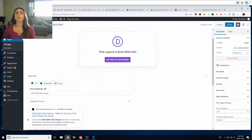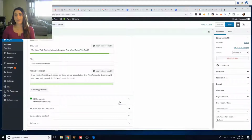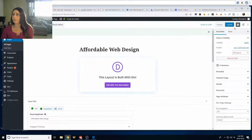Okay, now the cool thing about Yoast, which I'm sure you know, so now you want to update. The good thing about Yoast is it'll give you your SEO analysis here, and it'll tell you everything that is going on with the page. If it's green, that's great. There's always going to be some little issues, and it's really hard sometimes if you have a lot of content on the site to get it all to be green, but at least it's a good indicator of things that need some extra work. Okay, so this page is done.